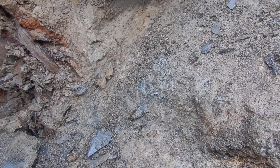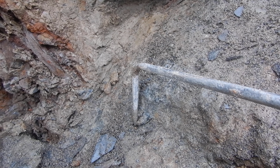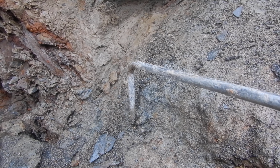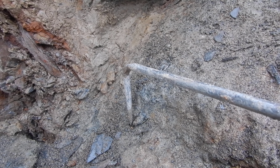Just vacuuming away here, and I see a piece of gold sitting on bedrock. Right there. It's not a big one, or at least I only see a little point of it. But let's get a close up and have a look and see what it is. So there it is, just a little guy sitting on bedrock. It's not much of anything, but hey, it's always fun to find them sitting on bedrock. There it is right there. Gonna suck it up with a vacuum and see if I can get it out of the vacuum again when I pan it all out.